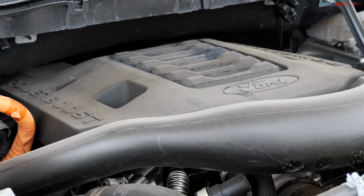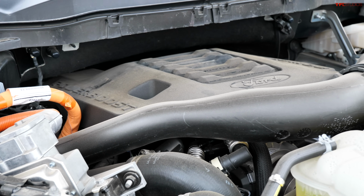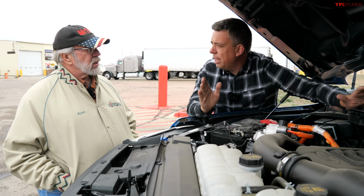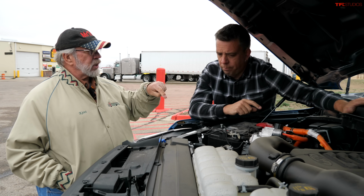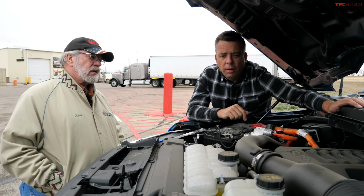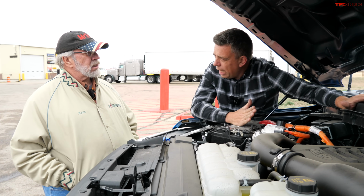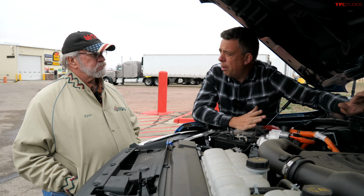There are actually two versions of this for towing, a standard one and a max tow one. The tow rating on this truck is between 11,000 and 12,300 pounds. This one is 11,000. It's a 3.73 rear differential, and when we're on the highway, we're going to answer the question: how efficient is it towing a big camper?